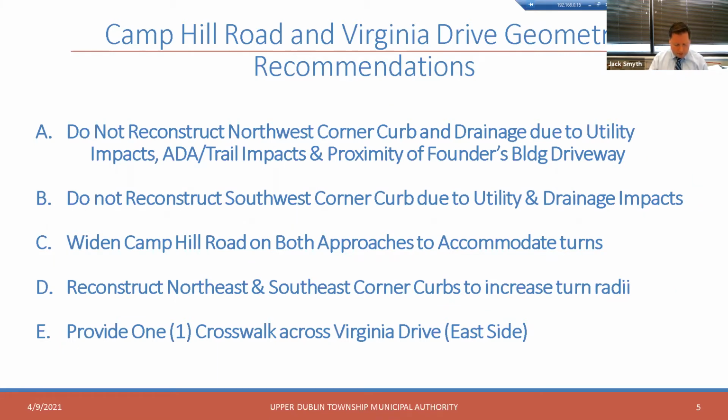We also need to reconstruct both the northeast and southeast corners to increase the turn radii for turns. And we also need to introduce a crosswalk. Now we can introduce 2 crosswalks across Virginia Drive. We're recommending 1, and I can get into that. The next slide will show a little better what this narrative discussed.